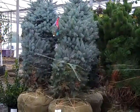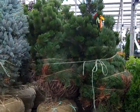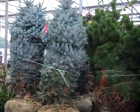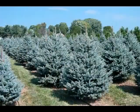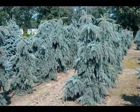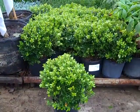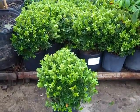Now here we see a few pieces of B&B on the dock. We're loading heavily out of our field, so get your fall orders in. We have some outstanding plants in the field for you. Here we have a really nice crop. These are Ilex glabras in 3 gallons.